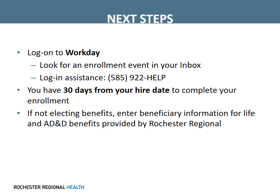You have up to 30 days from your hire date to complete your enrollment, but we encourage you to enroll as soon as possible. Please be aware that if you don't enroll within 30 days, you will have no coverage for most benefits. If you are not electing benefits, log in to Workday to waive your options. If you are eligible for the life and accidental death and dismemberment coverage provided by Rochester Regional, be sure to enter beneficiary information for these benefits in Workday.